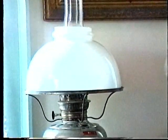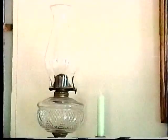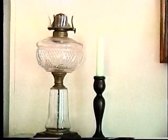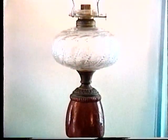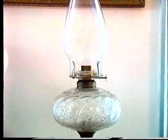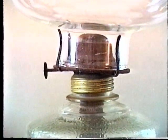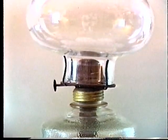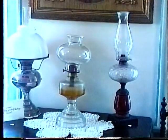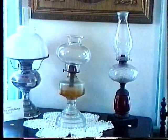In the old days, before electricity and gas was in the houses, the only form of illumination was kerosene lamps and candles. Kerosene lamps were dangerous, but they were much better than candles as far as flammability concerned. So a lot of houses burned due to carelessness with the kerosene lamps or candles.